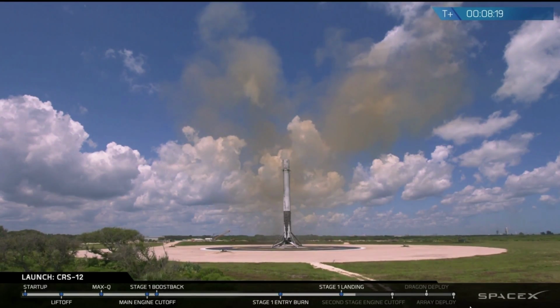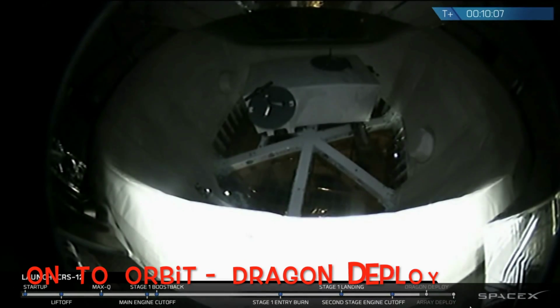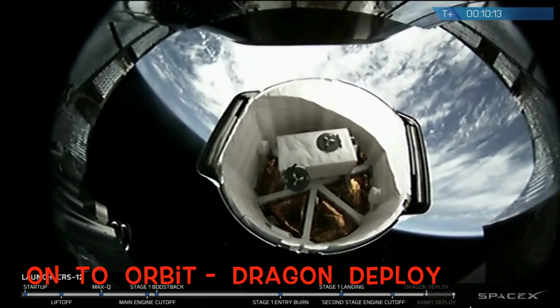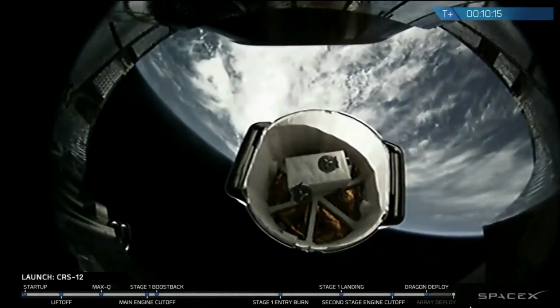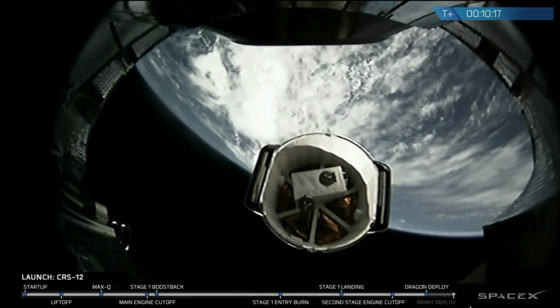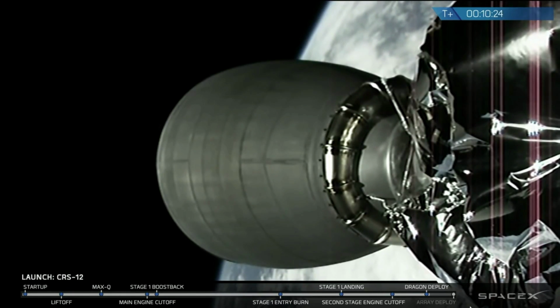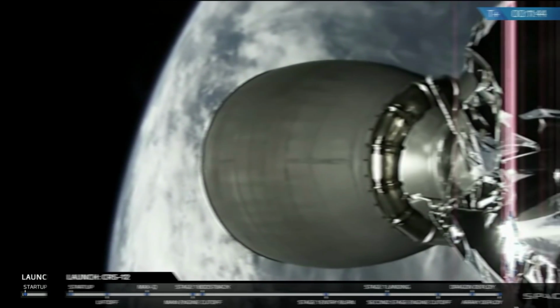So while we all are very excited about this successful landing, it's important to note from the top of the second stage up into the trunk of the Dragon. We should be able to see that. Oh, there it goes. Successfully deployed. As you can see, this is big news for the crowd down there. It means the Dragon is happy and in orbit.